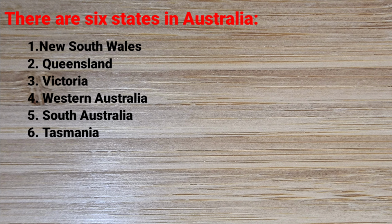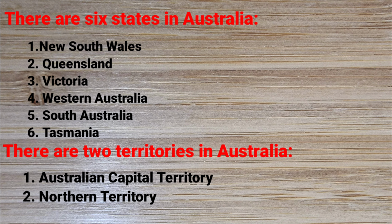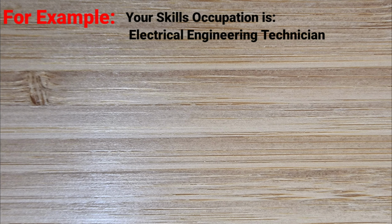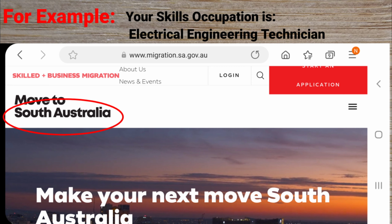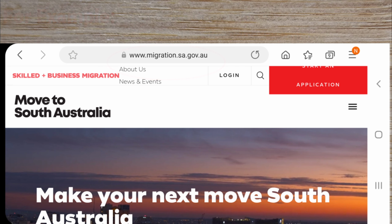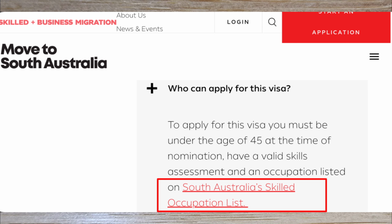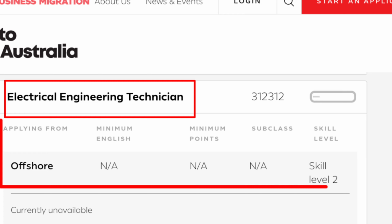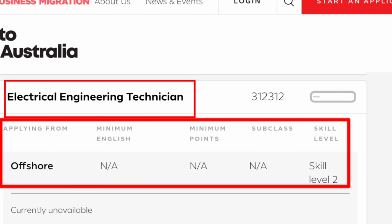There are 6 states in Australia and 2 territories, and you must check each state and territory immigration website so that you will know the skilled occupation list open in every state and territory. For example, your skilled occupation is electrical engineering technician, and you would like to check if it is open in South Australia. So you visit this website, www.migration.sa.gov.au. Then click on the South Australia skilled occupation list below. And here it is, electrical engineering technician appeared. But unfortunately, South Australia will not accept offshore applicants because of the coronavirus.